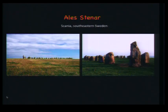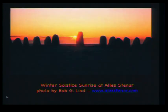This is probably my favorite one. This is Alestenar, which is in Skåne, in southern Sweden, on the eastern side, looking into the Baltic. And it's a beautiful one. And check this out. This is a winter solstice sunrise at Alestenar. The astronomy is there.